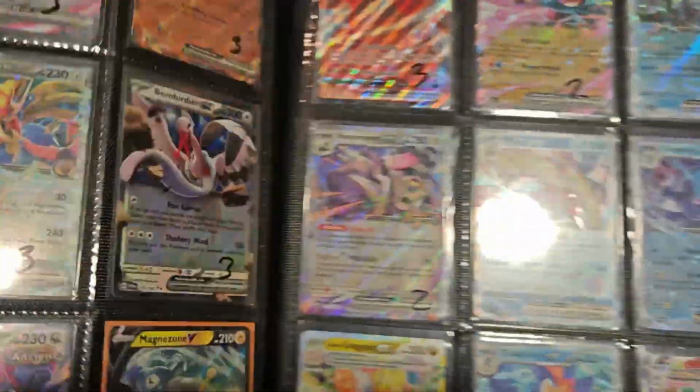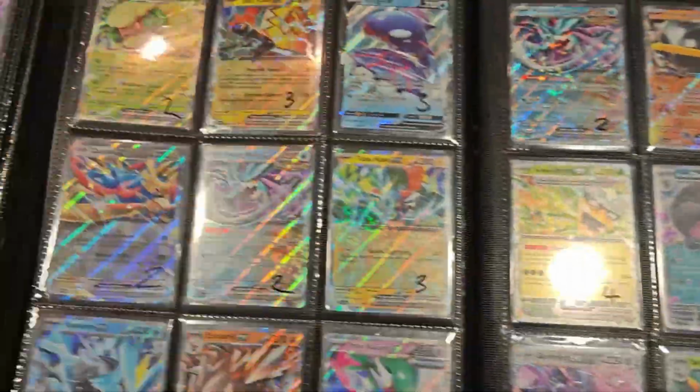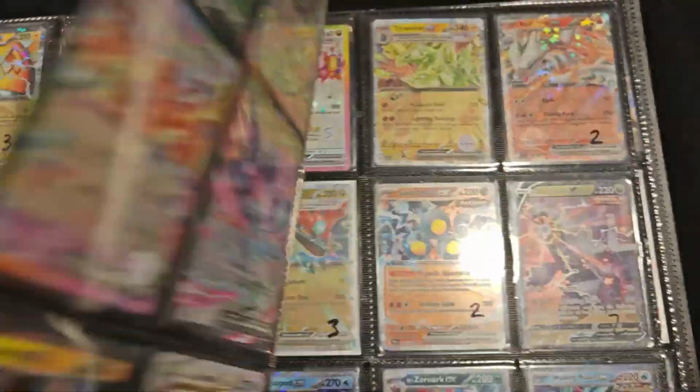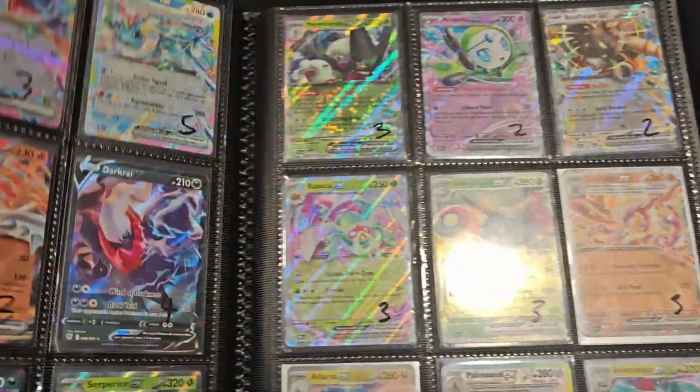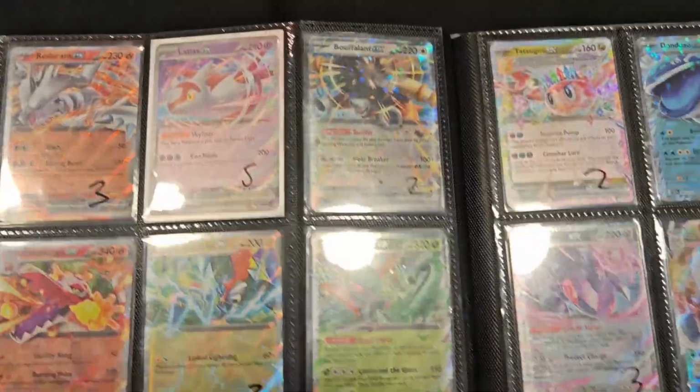Now obviously that card has gone a bit crazy lately because not only is it an insanely playable card, it's also from 151, which is an expensive set anyway, so I knew that was going to be an absolute kicker, so I was hoping to find it early on in the day so that I could see what kind of budget I'd be left with.